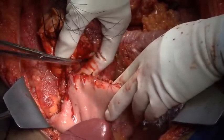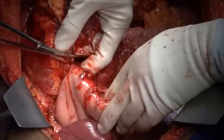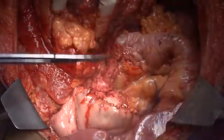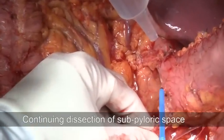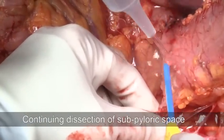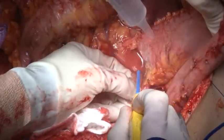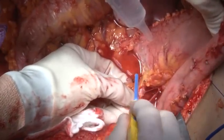There's a small amount of tumor that remains beneath the antrum of the stomach. We'll use electrosurgery to dissect away the tumor that is adherent to the undersurface of the stomach within the subpyloric space.